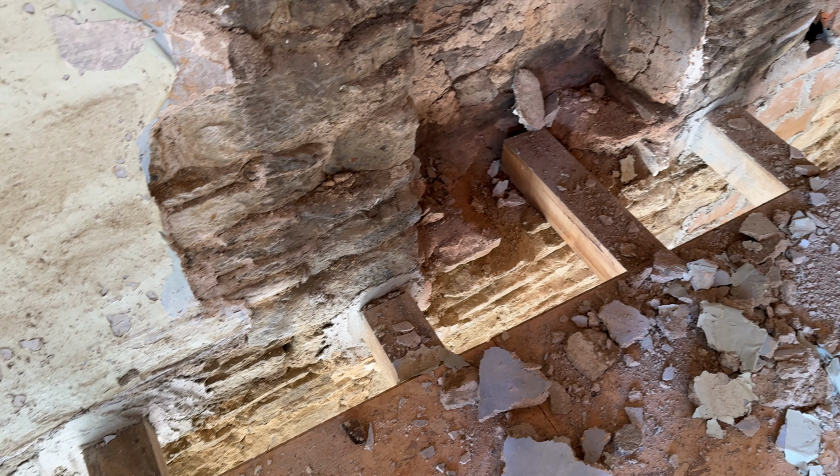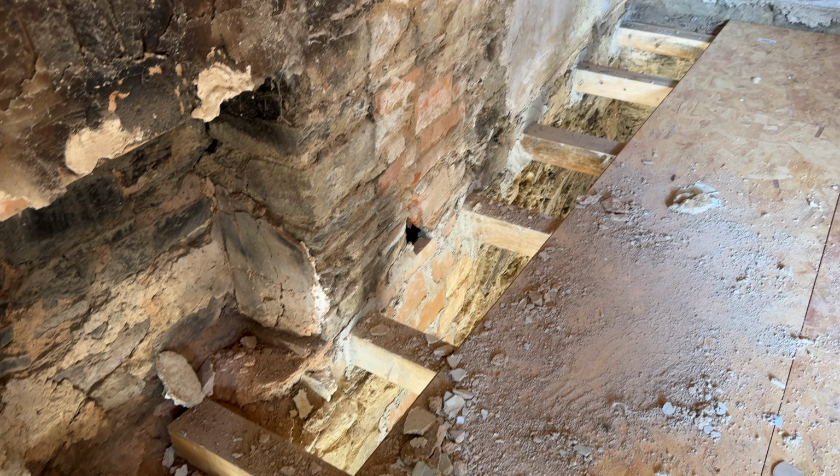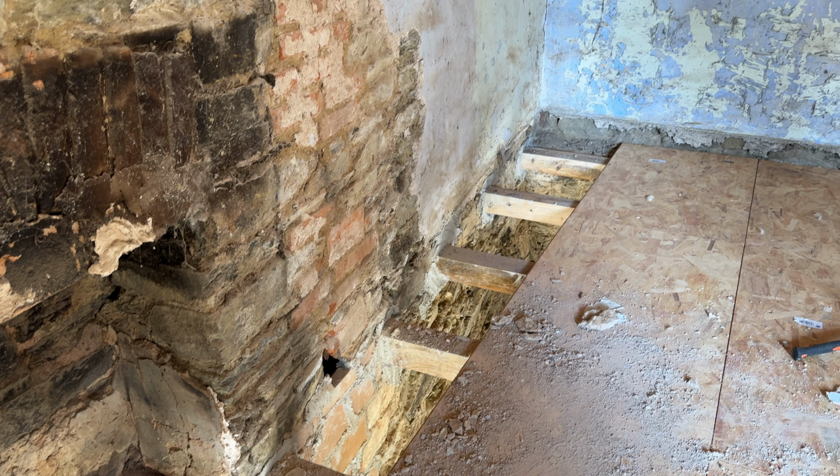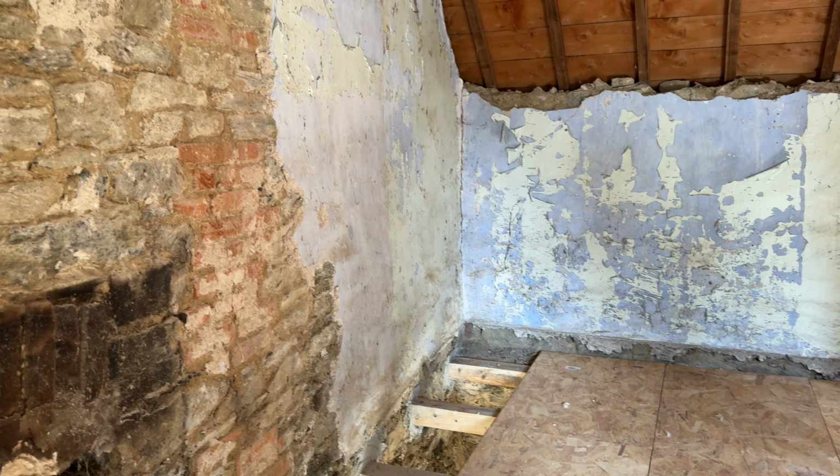But clearly the building is not. And we will be filling that in. We're not going to leave this open. We left it open, so when we take the plaster down, it'll just go right downstairs. Yeah, so this is phase 2, whatever you want to call it.